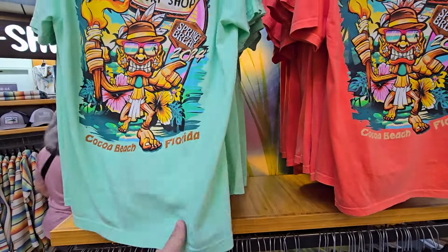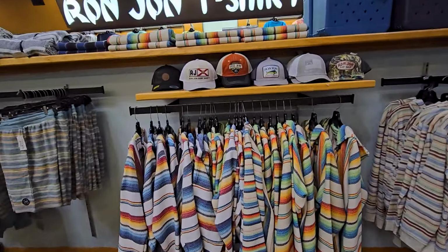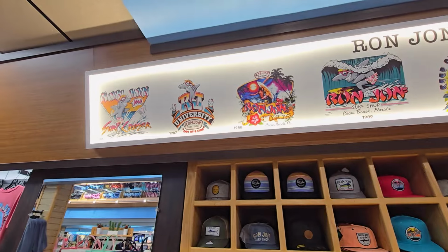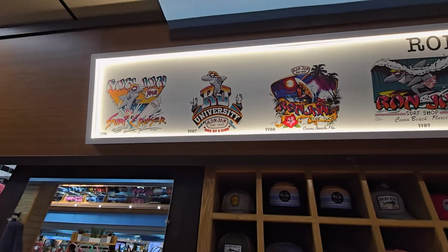Get you a tiki Ron Jon Surf Shop shirt. Yeah, that's some nice hats over here. Some of these hats we haven't seen at the other Ron Jon shops either. Every style hat you can imagine. Look at this Ron Jon tee through the decades, established in 1959. Oh, so that was from the 80s, the Ron Jon Surf Cruiser. That was an 86 shirt.